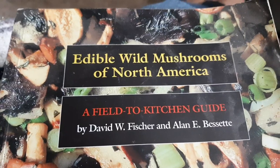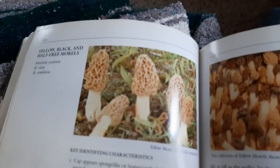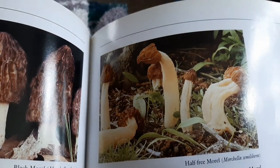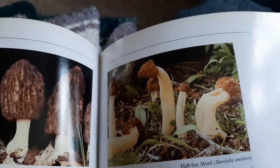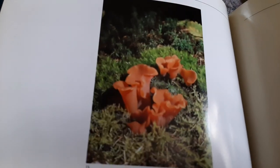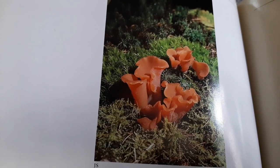Field to kitchen guide. And we're going to look for that mushroom that we found. So these are your standard morel mushrooms. Yellow, black, and half free. They look like that. And they can look like this, black, or these we call dog peckers for obvious reasons. This is what I thought we found, these apricot jellies, because they were orange like that, and I couldn't remember. But those are not it.